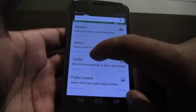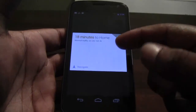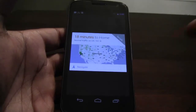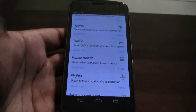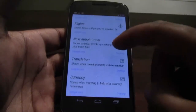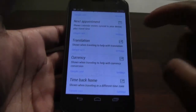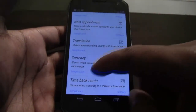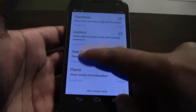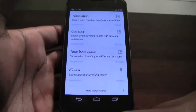So you saw the weather, you saw the sports when I searched for it, so you can get traffic. It'll tell you, based on the actual traffic that's going on, how long you've got till you get home. If you travel, you can get updates for your flight, appointments. If you're also traveling, you can get translation. You can get currency. And if you need to call back home, you can figure out if it's a decent time to call back home, which is pretty cool.